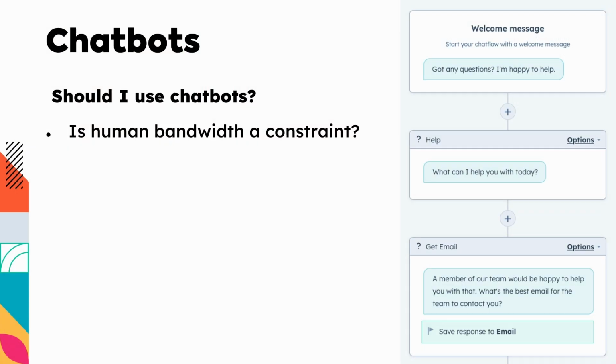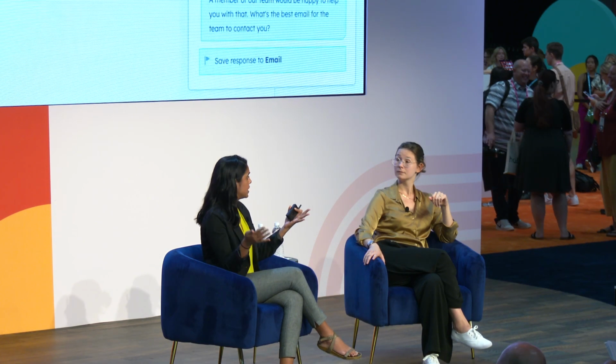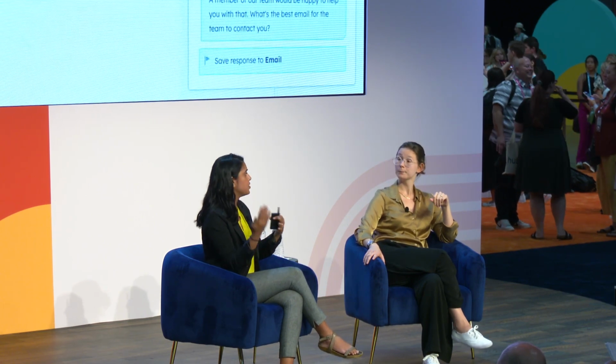Next up, we have what type of chatbots? Rule-based chatbots. If it was up to me, I would want everyone to use chatbots because I think that's such a time saver. But I do think you need to look at your business strategy and ask yourself some questions before implementing it. One, is human bandwidth a constraint? Chatbots are great if you would rather have your live agents somewhere else. It's also great if you don't have an international team, but you have international customers, right? So you need to be on 24/7. So if human bandwidth is a constraint, consider using chatbots.